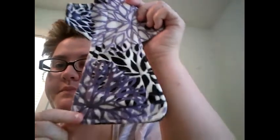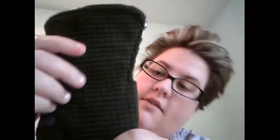So this is from, she didn't put any info in here, but I will get the info from her and put it. This is, I believe, a heavy, and a 12 inch or 11 inch, I believe. And then I like this backing that she put on there. But this is so beautiful. And it looks like Minky. And I love Minky. It is so soft.